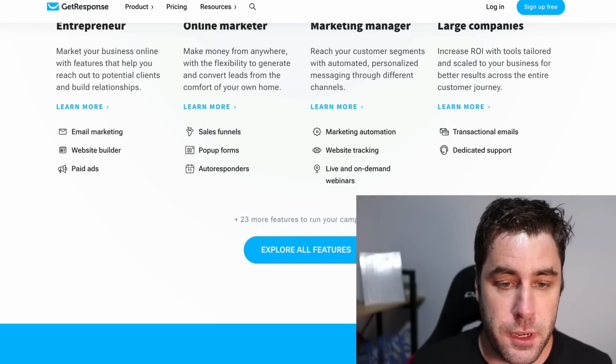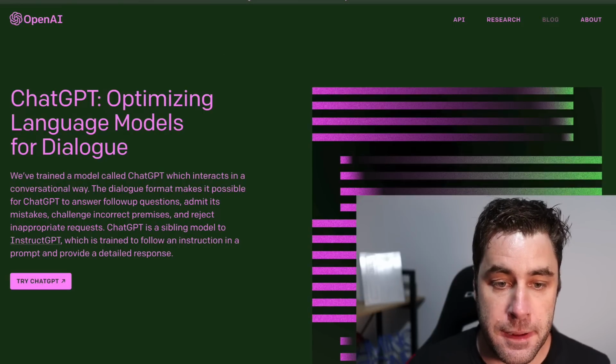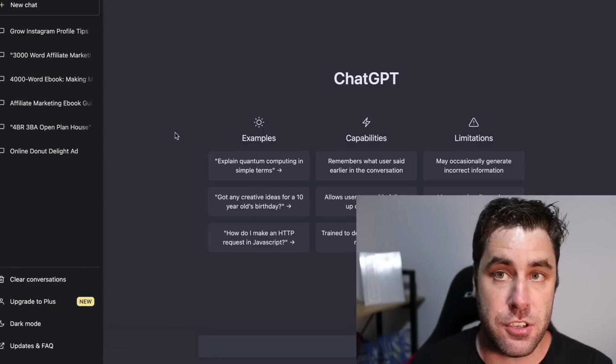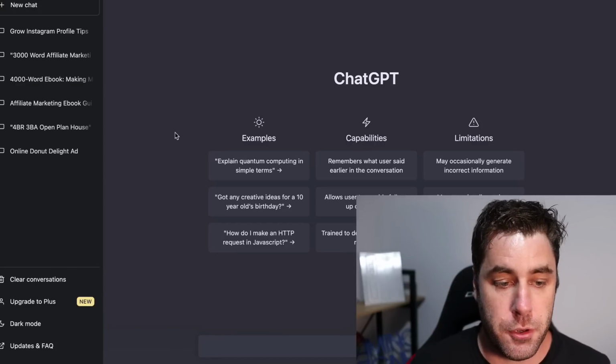The next step is you want to head over to a platform called OpenAI, and then click on Try ChatGPT. And you're going to be brought to a website like this where you can use artificial intelligence to create content. Now, I actually didn't have ChatGPT when I was starting to promote GetResponse. This is how we do it now.